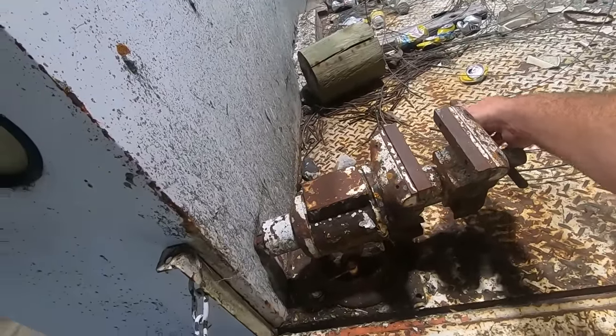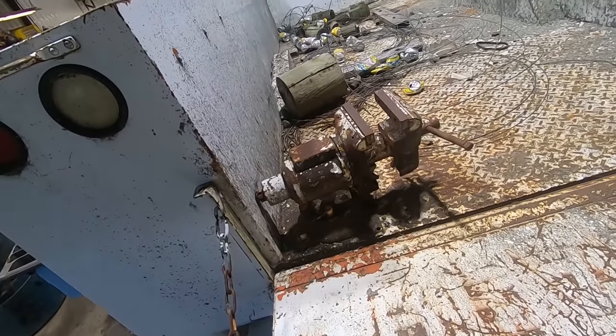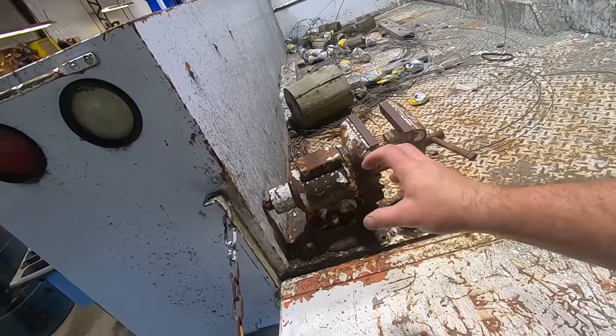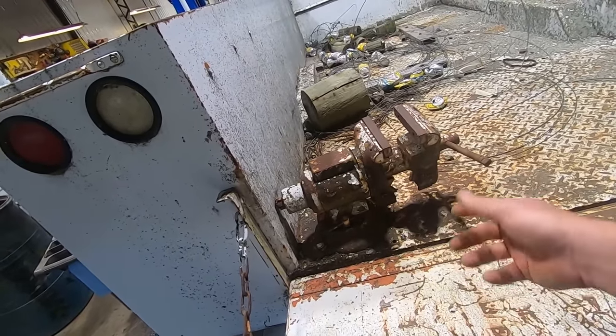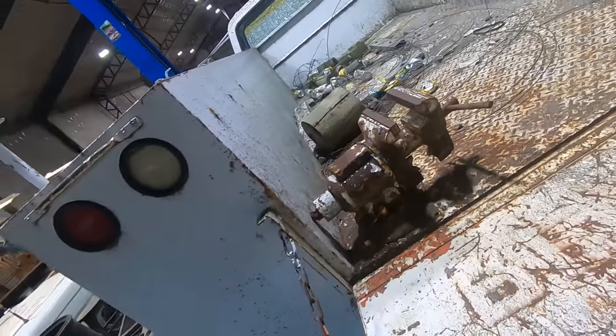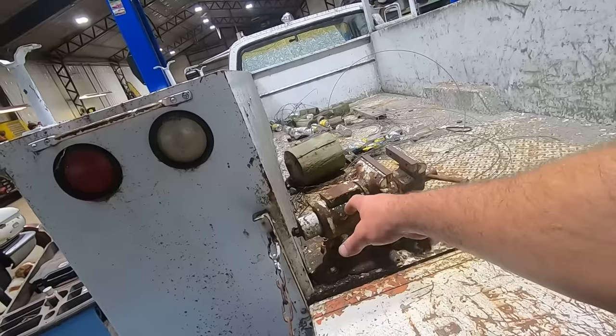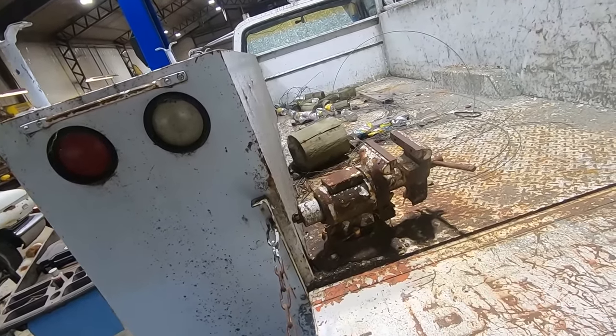And then I forgot this thing's got a vise. She's in pretty rough shape. She needs some lubidoob action, but it's a swiveling and pivoting one, and it's got the jaws for the pipe vise. I don't know what they call it, something like that. But it kind of sucks where it's mounted way in there. It should be out here further.